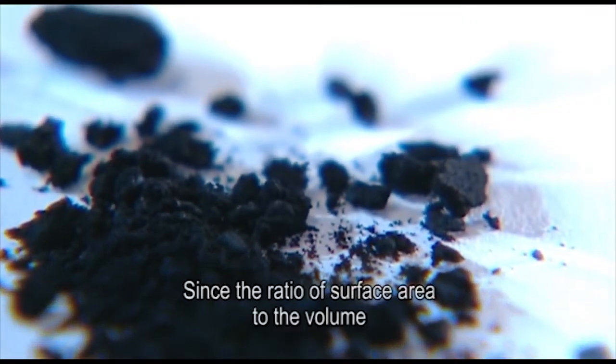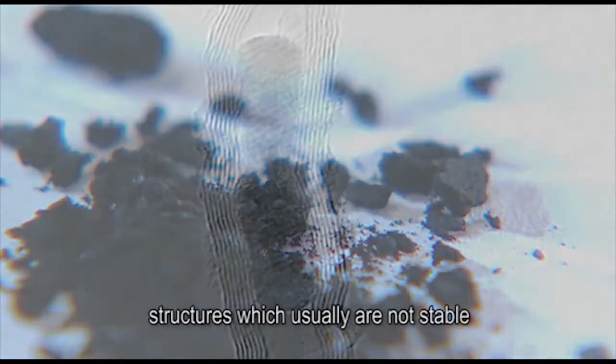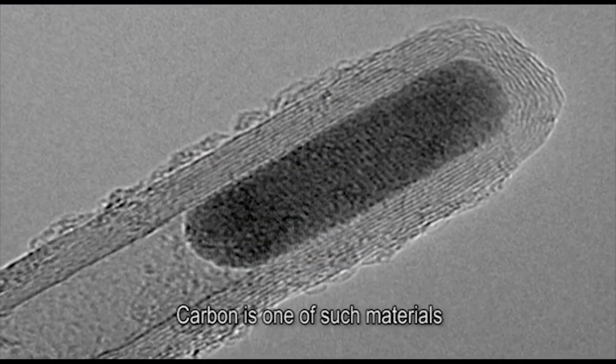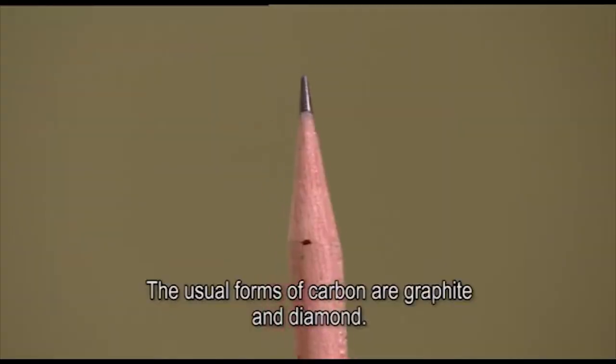Since the ratio of surface area to the volume of nanomaterials is enormous, structures which usually are not stable under normal condition can be stable at nanoscale. Carbon is one of the such materials that possess this kind of characteristic. The usual forms of carbon are graphite and diamond.